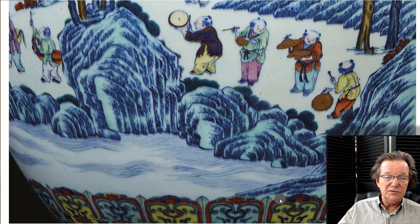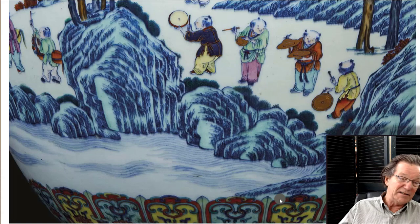And according to what we were able to find out, the only similar vase to this that's nearly identical is in the Palace Museum in Beijing. And they have apparently one of them, and it was published in Orientations magazine some time ago. And that's it.